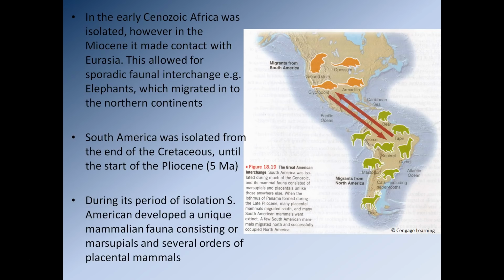With reference to South America, it was isolated from the end of the Cretaceous until the start of the Pliocene, so about 5 million years ago. So South America built up its own distinct fauna during that time period. And it had both pouched mammals and placental mammals. Now, during this period of isolation, South America developed a unique mammalian fauna consisting of marsupials and obviously several orders of placental mammals.